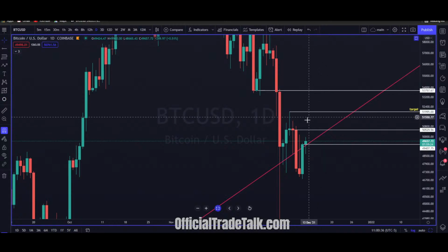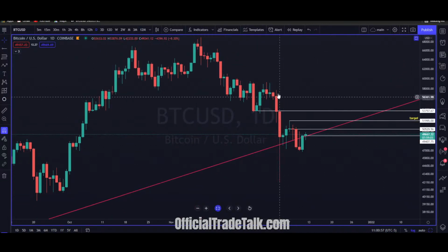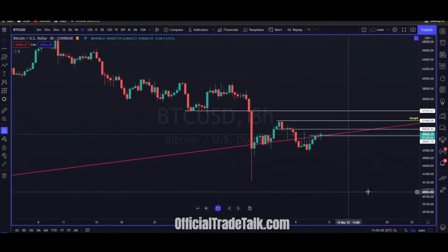Now, that doesn't mean that I expect a daily to close above here and then the next day to go hit that. That's not what I'm saying. You can get a daily close above this, and then price can trade all the way back down to here, find support, and then get an expansion back to the upside. Remember, price doesn't move in a straight line unless it's cascading like this, right? But generally, price does not move in a straight line. It moves in waves, and we have to try to position ourselves to catch those waves.